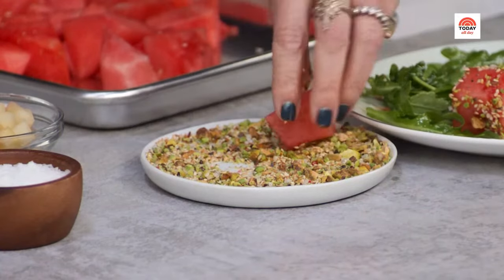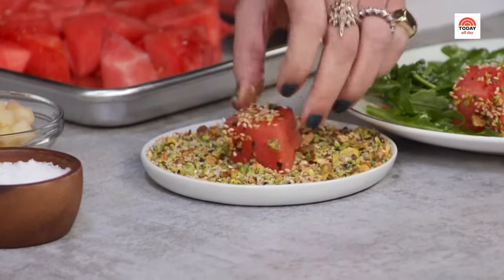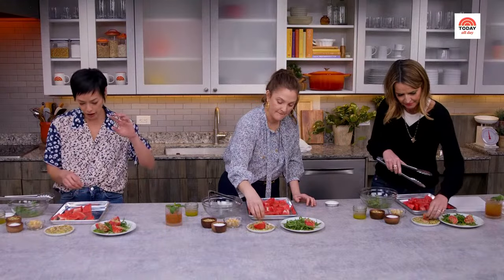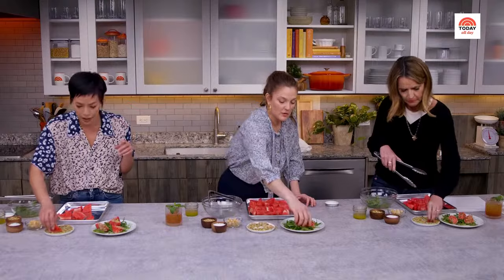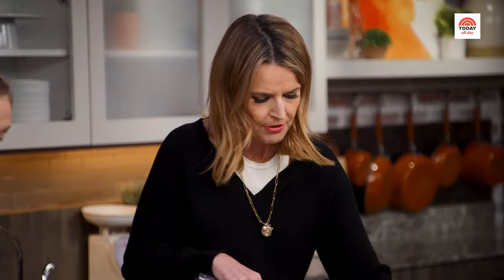So there you go. So you're just dipping those watermelon slices. And I like to leave a bit of it without the dukkah just so that it has that freshness and then you'll get the pop. Oh, so some dukkah and some don't.